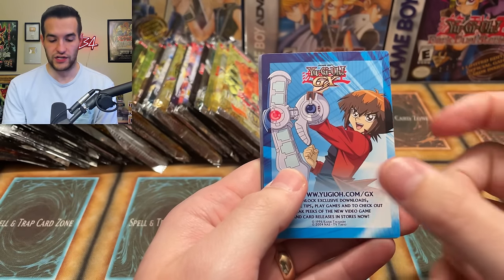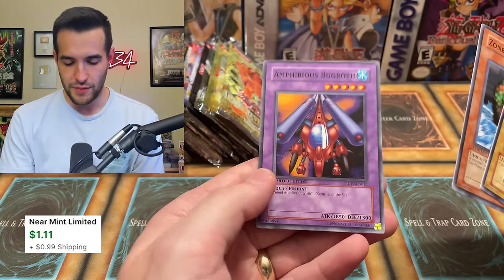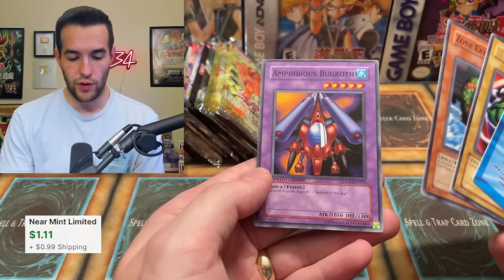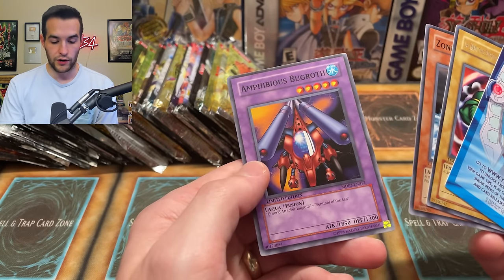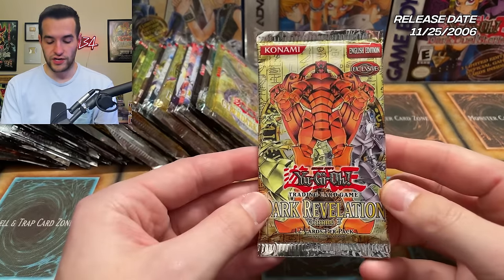I never actually went when they had GX packs though. Legend, cool. Zone Eater and Amphibious Bugroth. Amphibious Bugroth, just the regular one? I didn't realize he was here. Ground Attacker Bugroth and Sentinel of the Sea. Interesting one there. Now we have Dark Revelation 3.